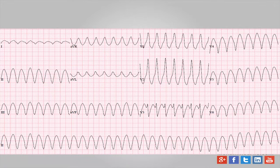So the next EKG here is wide and fast. Remember, we had narrow and fast and wide and fast. So what do you want to do with this? This is clearly VTAC. You see these wide QRSs, and you don't see any P waves, or if you do, they're kind of buried in the bottoms of the T, the bottoms of the QRSs there. But this is basically VTAC.